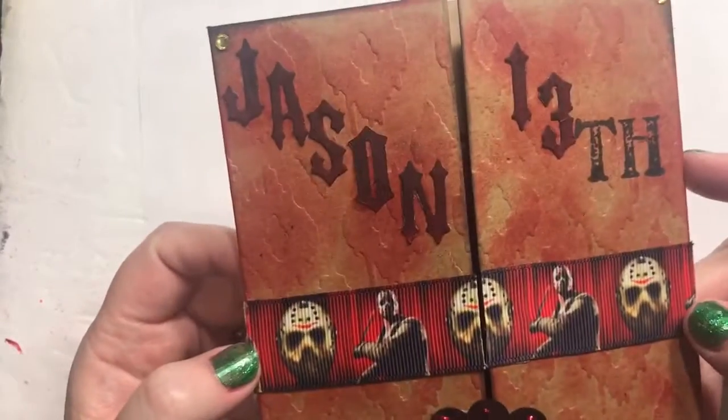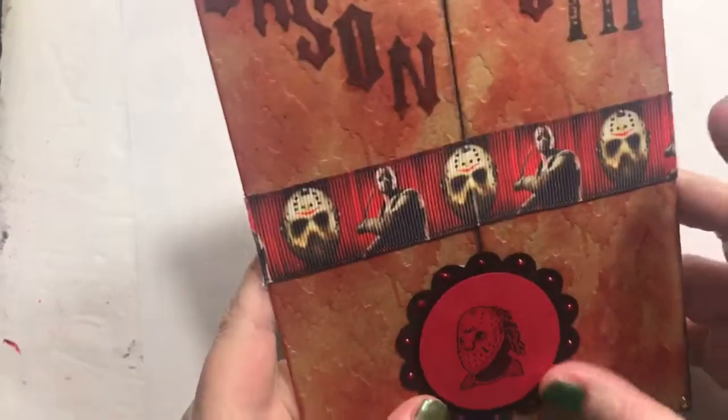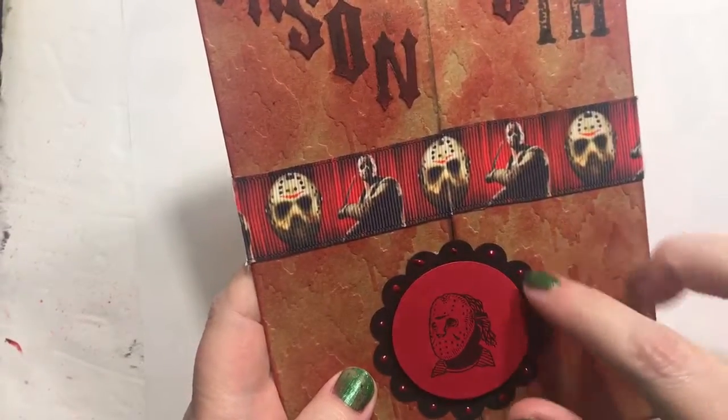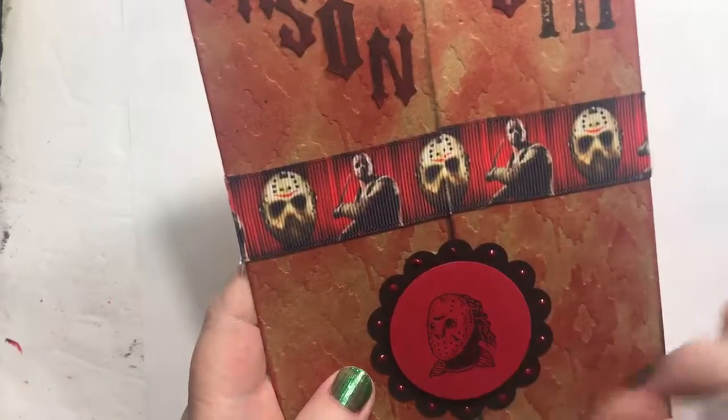All right, this one is Jason, and that is Friday the 13th, of course. I just kind of used those little Nuvo drops, or maybe I used, I think I used Perfect Pearls around here. Ordered the Jason ribbon and the stamp from Etsy.